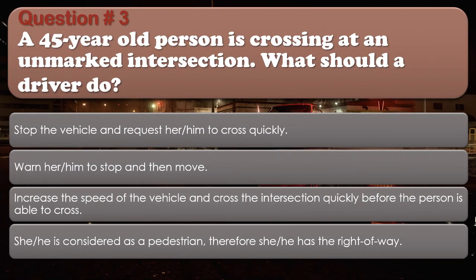Question number 3. A 45-year-old person is crossing at an unmarked intersection. What should a driver do? Stop the vehicle and request him to cross quickly. Warn him to stop and then move. Increase the speed of the vehicle and cross the intersection quickly before the person is able to cross. He is considered as a pedestrian, therefore he has the right of way. The correct answer is: he is considered as a pedestrian, therefore he has the right of way.